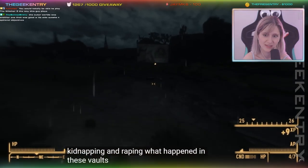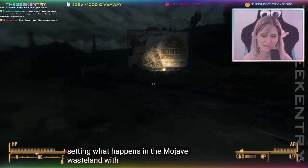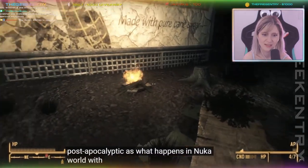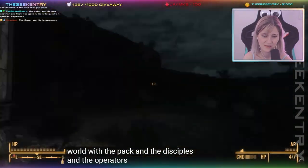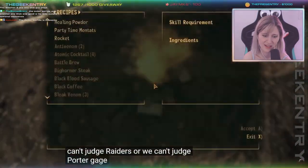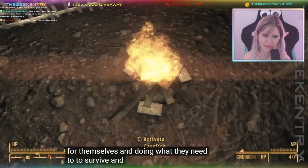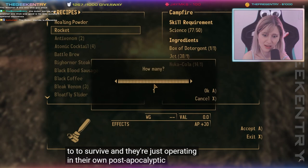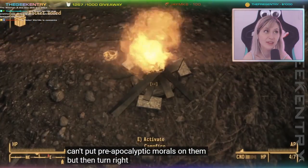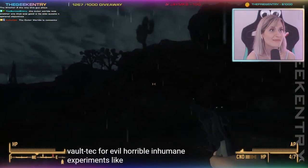What happened in these vaults is in a post-apocalyptic setting. What happens in the Mojave Wasteland with fiends is just as post-apocalyptic as what happens in Nuka World with the Pack and the Disciples and the Operators. How can we say that we can't judge Raiders or we can't judge Porter Gage because they're just living for themselves and doing what they need to survive, and they're just operating in their own post-apocalyptic morals? We can't put pre-apocalyptic morals on them, but then turn right around and criticize Vault-Tec for evil, horrible, inhumane experiments. Man, like this guy's good.